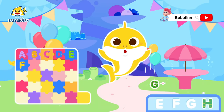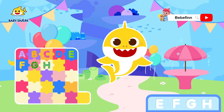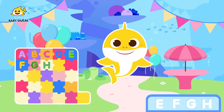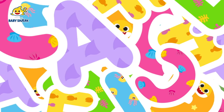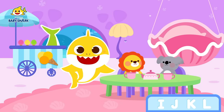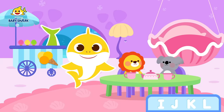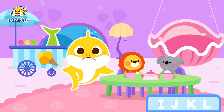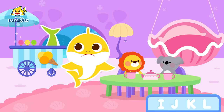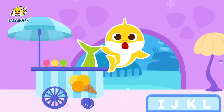E, F, G, H! Alright! Where should we look next? That's right! Let's go to my room! Now we need to find I, J, K, L! Huh? I don't see any letters. Oh? Whose tail is this? A green shark's tail?